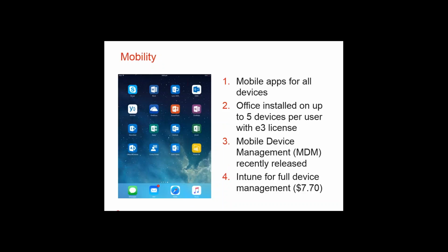Mobility is another thing you consider with Office 365. There are apps that you can install on up to 5 devices if you have the E3 license. And mobile device management has been recently released by Microsoft to allow you to do things like remote wipe and remote lock of mobile phones. So if that's something you're interested in, have a look at mobile device management. And Intune is an add-on that Microsoft is selling, $770 per user per month, that can do that in a bit more detail. So essentially it manages your devices for you.